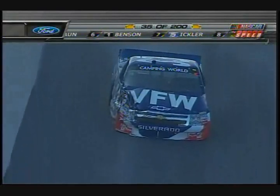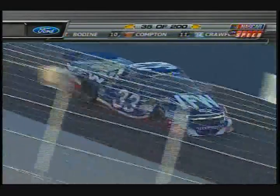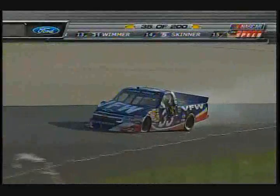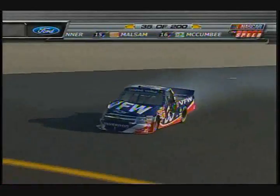We've just gotten to lap 35, and we see Ron Hornaday into the wall. It looks like a right front tire issue. Look how narrow that truck is in the front. He's hit hard. Yeah, you can hit hard here, and more than likely that could have been a safer barrier. You still hit hard, but it absorbs so much of the energy, though. So big damage for our point leader coming in. He had an 84-point lead over Mike Skinner.